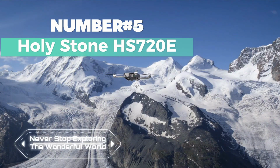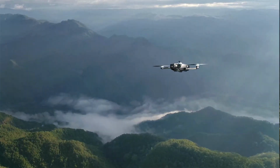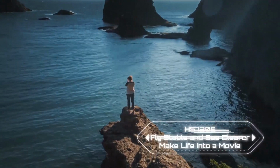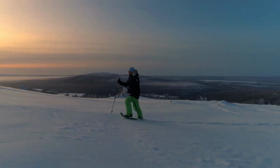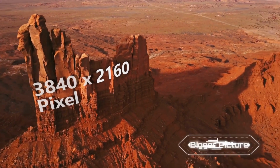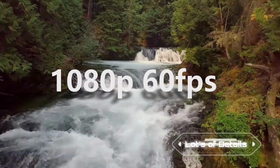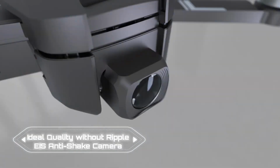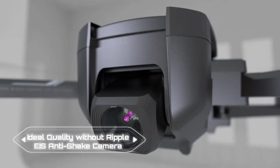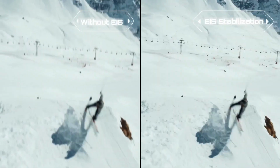Number 5. Holystone HS720E. Holystone HS720E, a game-changer in the world of drones designed for adults seeking unparalleled aerial experiences. FAA-compliant, it features the Holystone Remote ID module, ensuring seamless adherence to regulations. The 4K EIS anti-shake camera, equipped with a cutting-edge Sony sensor, delivers crystal-clear videos, setting new standards in image quality.